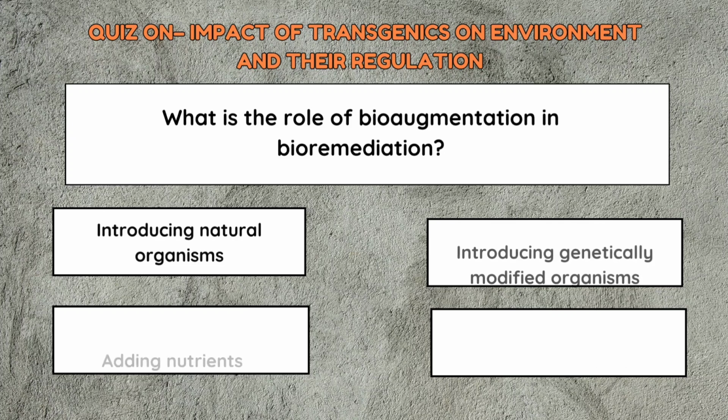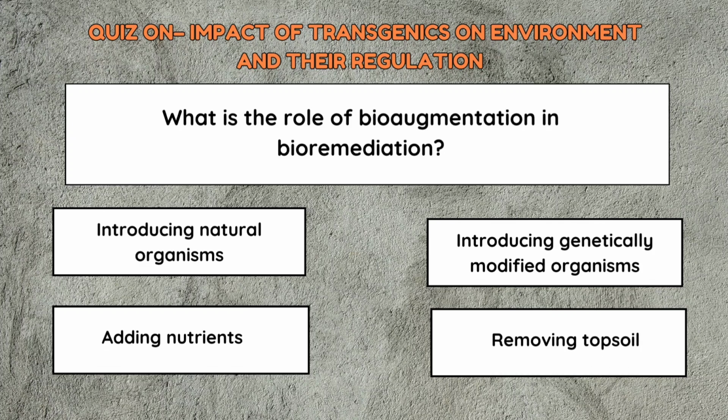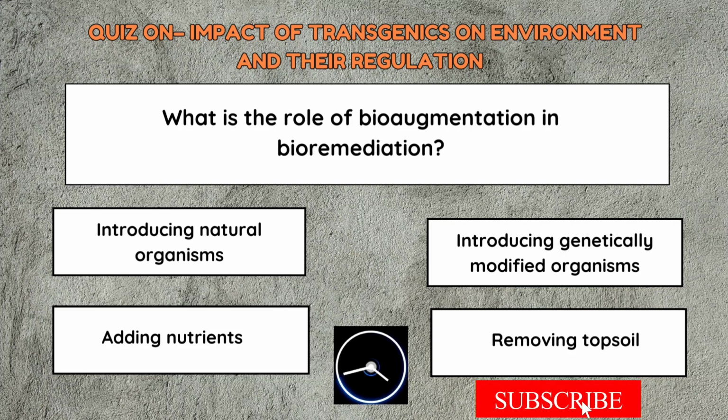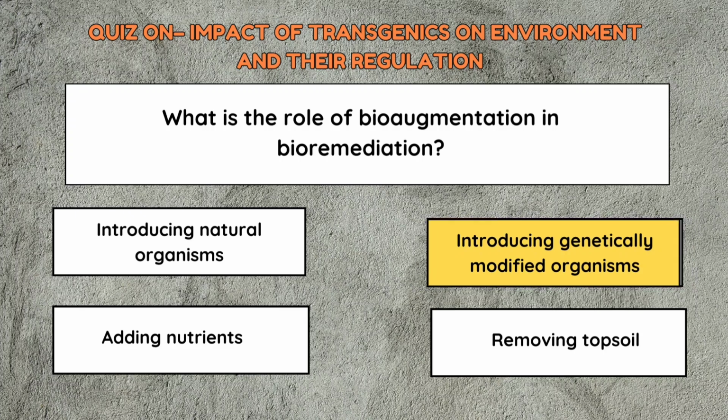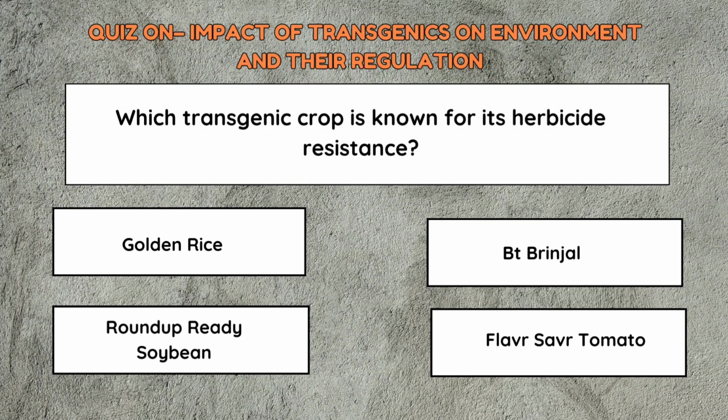What is the role of bioaugmentation in bioremediation? Introducing genetically modified organisms. Which transgenic crop is known for its herbicide resistance? Roundup Ready soybean.